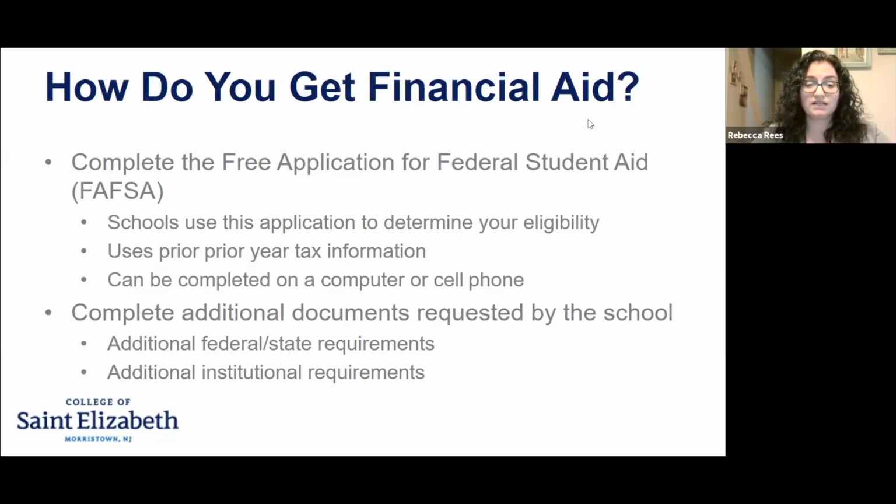And then the next thing after you complete the free application for federal student aid is any other documents that we might request. Sometimes the federal government requires additional documentation depending on what kind of aid you're going to be accepting. We would let you know what those documents are, and then we would need you to just complete those. The state has its own separate requirements, and they will notify you directly themselves. So keep an eye on your emails, because it's really important that you respond to those in a timely fashion.